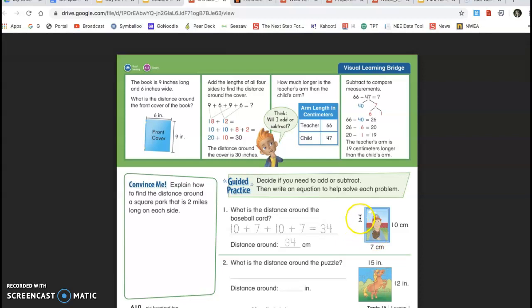So you'll see here, they created this first equation for you. 10 plus 7 plus 10 plus 7 to find the total. And now, I don't know about you, but I would not be doing, well, 10 plus 7 is 17, and 17 plus 10 is 27, and 27 plus 7 is, because that's really hard. That's not easy math. And we're mathematicians who find the quickest way to solve the problem.